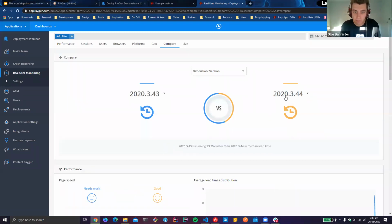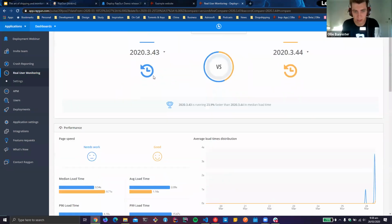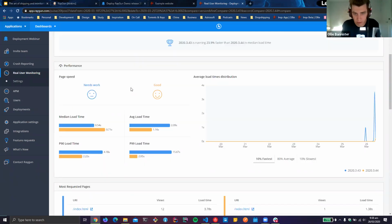Great. From here, we can see that the previous version is running 23.9% faster than the latest version. This also highlights that some of the changes that we may have made actually impacted performance, as well as introduced some errors. So this is an easy way to get an idea around, maybe we should be going back, reverting some things, and making some tweaks.